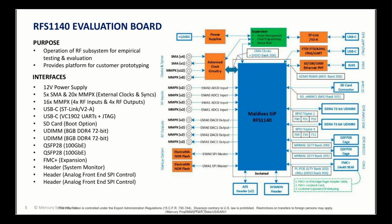Then let's see, next slide. So this is our evaluation board. If you look at the block diagram on the left-hand side, you'll see 4 DAC channels and 4 A to D channels, which is what we're going to focus on today. Just above that is an advanced clock circuitry box in orange with lots of different connectors, and there are lots of clock options that you can experiment with on this board. This board not only allows us to characterize and demonstrate the RF subsystem, but it also can provide a good customer prototype platform. So with that, you've got lots of options.